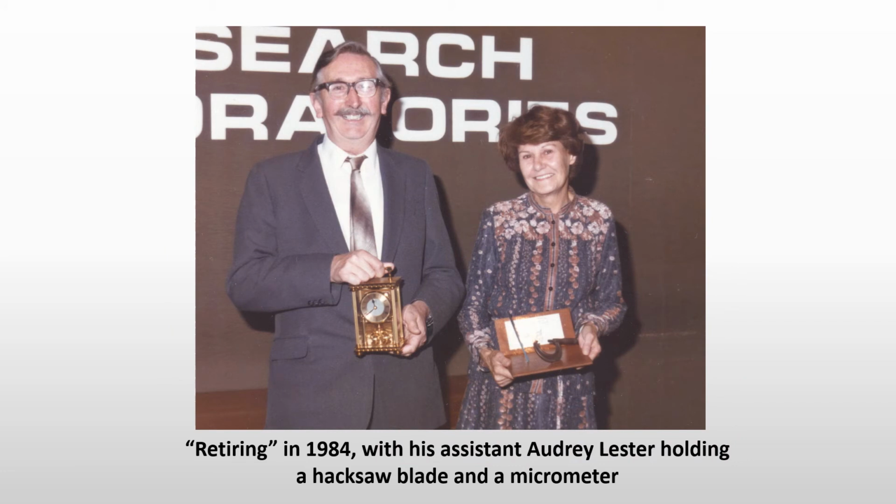He later taught himself to play the piano and played jazz with friends. This is a lovely photo of Godfrey with his long-suffering assistant, Audrey. This is when he was notionally retiring, so he stopped being paid to work full-time but carried on working full-time after this for quite a few years. Godfrey's holding the traditional retirement gift of a clock, but Audrey's holding something else, which is explained by the next slide.